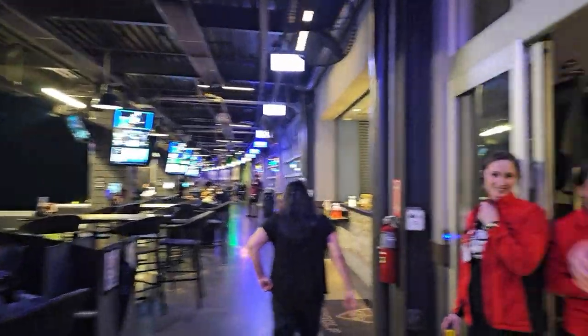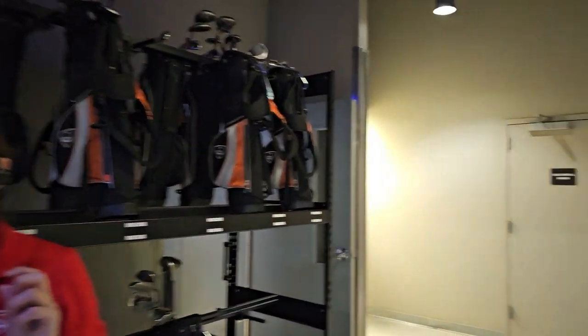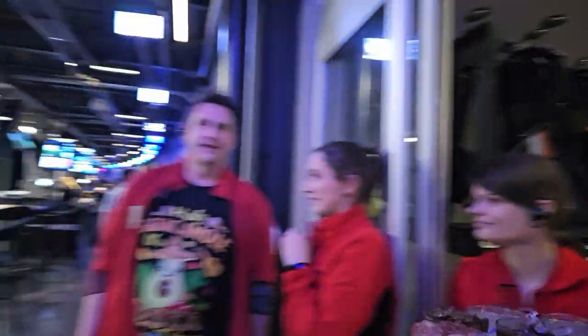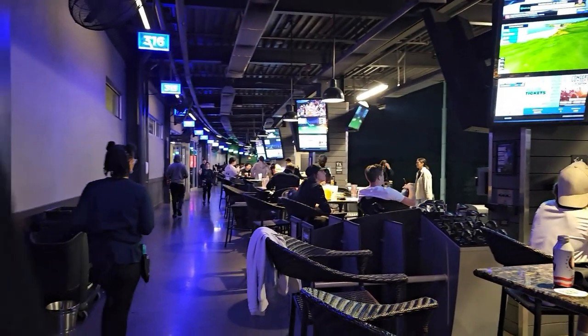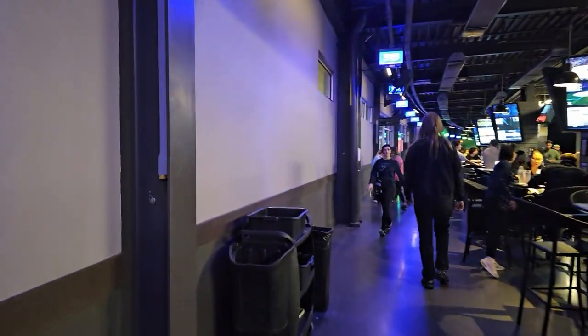This is where this is 12 and make a left. There's the elevator and there's stairs. This is where they make the food and stuff. And this is all the golf sticks where you play. And this is all different tables where you sit and eat while you enjoy your time at Topgolf.